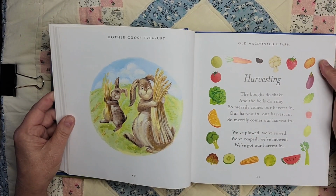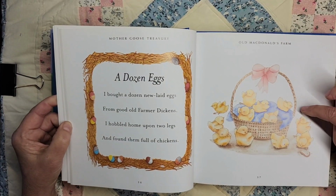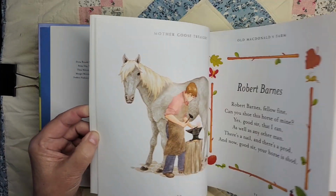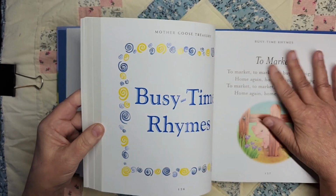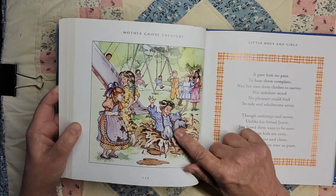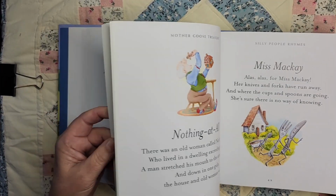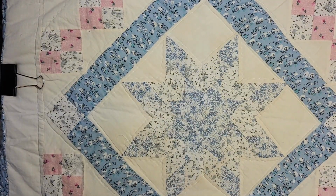And oh my goodness, all these great pages, things to fussy cut, send to friends who have chickens. Carol, you know who you are. Blacksmith. It's just nice. It's kind of shiny, but I usually don't worry about that much. Oh goodness, Dirty Jim. So I think I will be fussy cutting quite a bit out of that and using pages in my journals. There's a lot in that book.